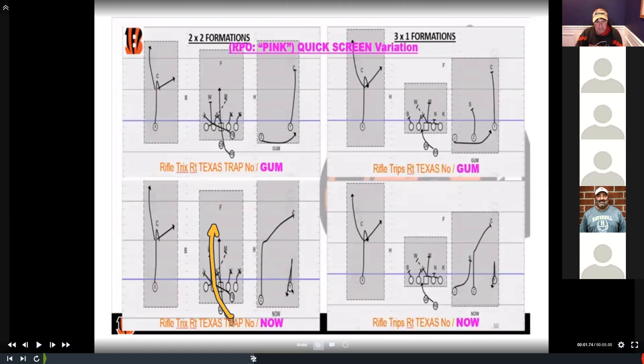The now route is to the outside receiver. And how we teach the blocking with number 2, if he's at 8 yards, we push half of it. So we'll go 4 to push him vertical, and then we'll crack him. That's what we do. If he's at 2 yards squatting, we go 1, and we go here. So we want to go half the distance, so we create some type of push with the defender over top of him.